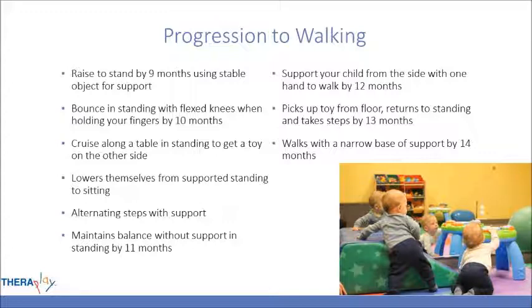They're going to start to what we call cruise, so furniture walks. They're walking along the couch, between a couch and a toy, a couch and a coffee table, an ottoman. We now want them to start to lower themselves. So initially, they'll let go and kind of plop down, and that's okay as they're developing their leg strength. We want them, as they get closer to 10 months, 11 months, 12 months, that they can now support themselves, lower themselves down. They then start taking those alternate steps with support.